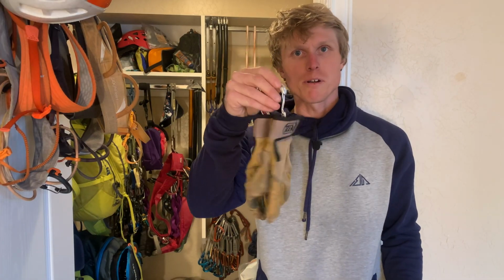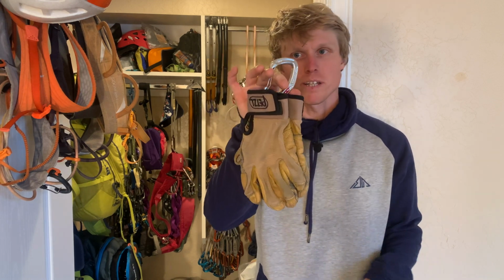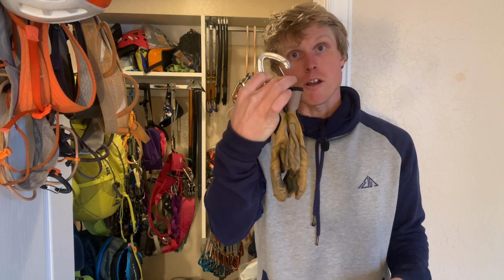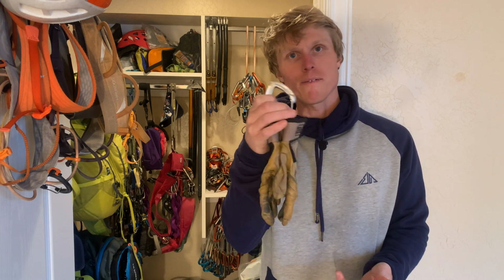Even the thing that I carry my gloves on can potentially be a carabiner I'm ready to leave behind. So when I have my gloves clipped to my harness or clipped securely inside of my backpack, I use a carabiner that, again, I've either had for a really long time, I don't particularly like for some reason, or it's one that I found somewhere.